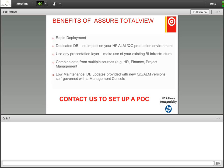Our solution is very rapid to deploy. If you've heard of anyone who's tried to implement a data warehouse, data mart solution for HPLM, they'll probably tell you they spent about a year or 2 years to get the solution up and running. QualityCenter's database is not optimized for reporting, and there are a lot of issues that you need to solve before you manage to get your data into the dashboard. We've taken all those issues and implemented it as a product.